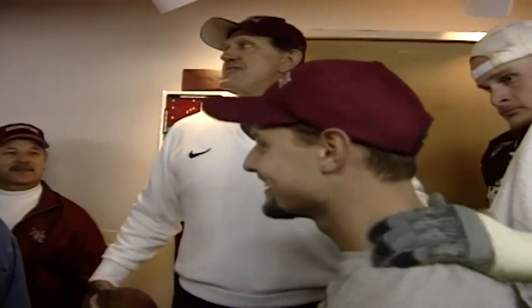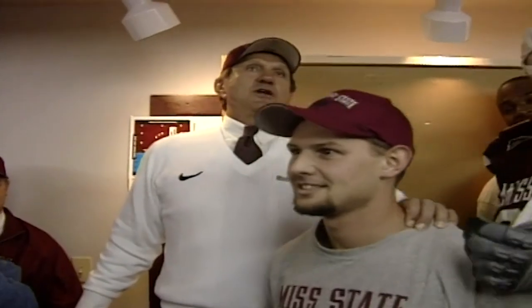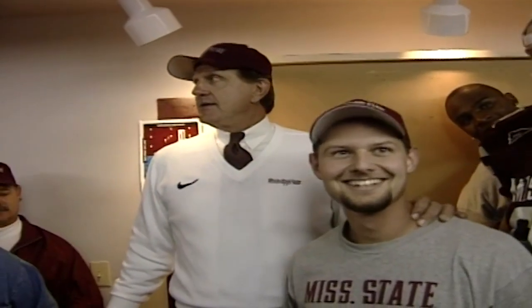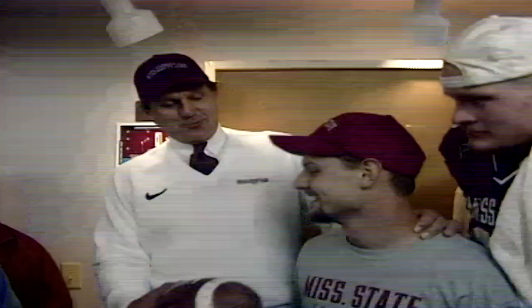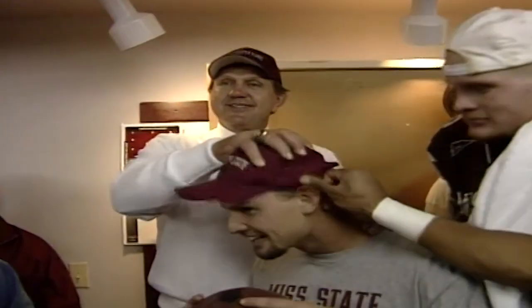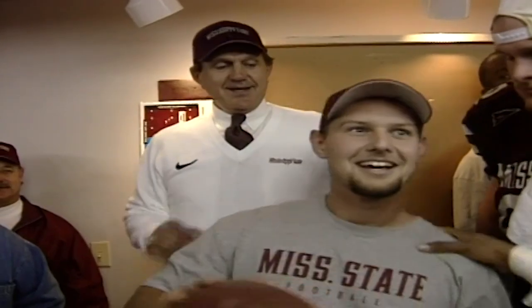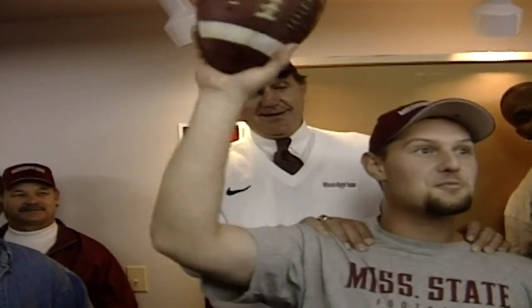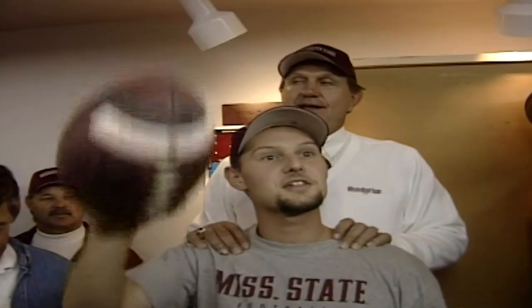You know, guys, you know when you miss one and you come back and it's on the line, and you got to win it. And then you're good. Defense, way to hold them out there the second half. Offense, way to move the ball when we needed to. And let's go take care of the Tide next week.